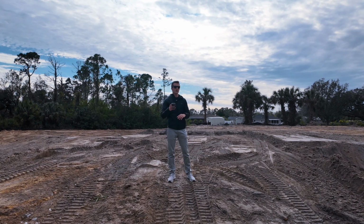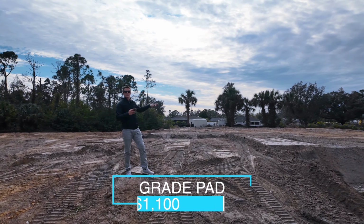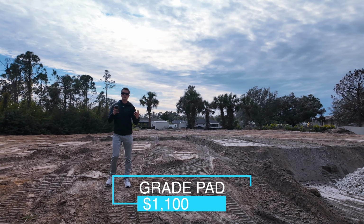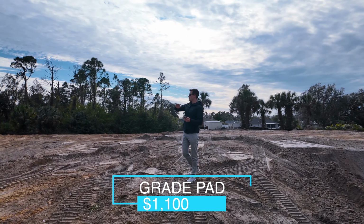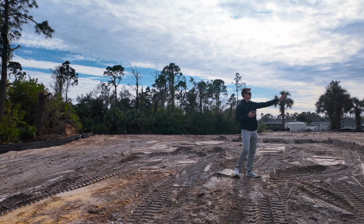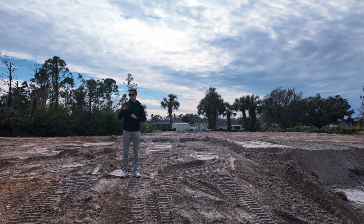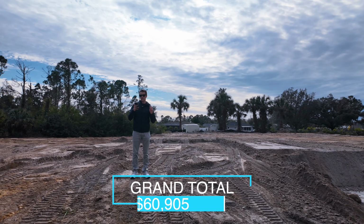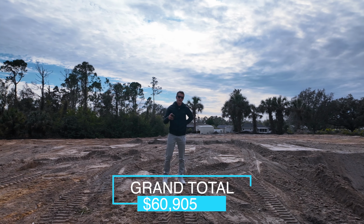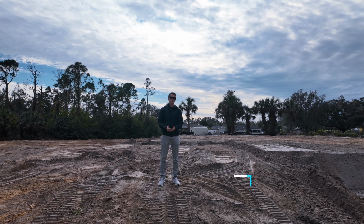And then finally, we had to grade the pad right here, as you guys can see, to smooth it out, level it off, all that good stuff. So to grade the pad only, it cost us $1,100. So in total, to clear the land, clear all the debris, haul off all the debris, bring in 86 loads of dirt, bring in the rock, make sure everything was perfect, pad ready, that is going to cost us $60,905 for this large property. Now this is over a half acre in size, so it's not just your standard single lot here in Northport.